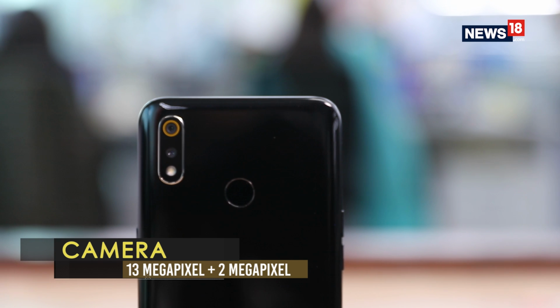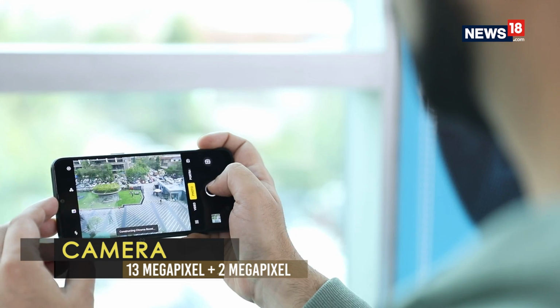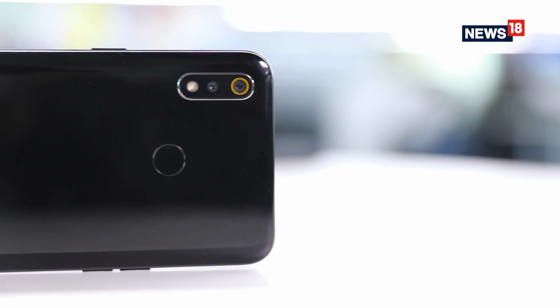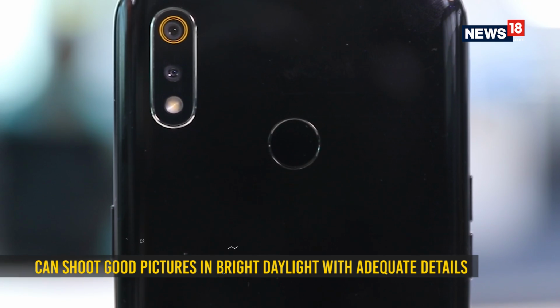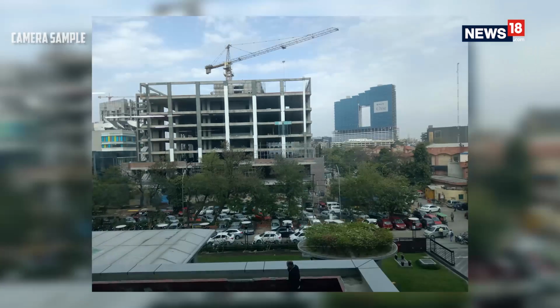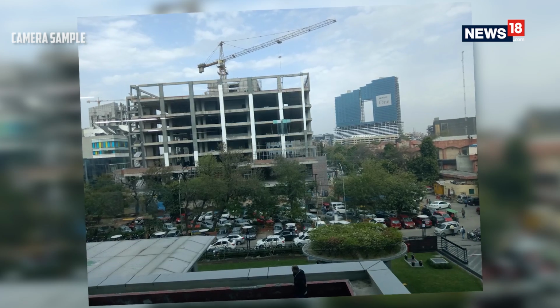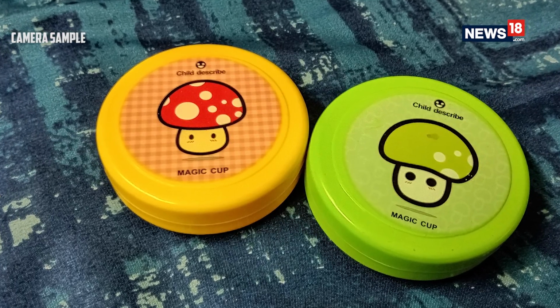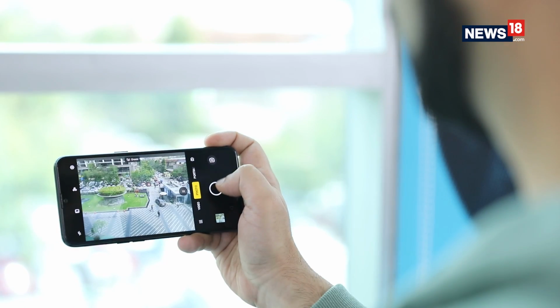In the camera department, you get a 13MP and 2MP dual rear camera setup, with the primary sensor having a large f/1.8 aperture. The second sensor is only used for calculating the depth when you use the portrait mode. Now, the camera performance is decent, although I found the pictures inconsistent at times, especially when shooting landscape photos. It can capture decent colors and details, and even the HDR capability was good. But some shots looked oversaturated.